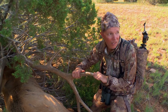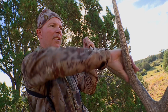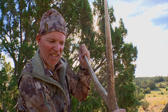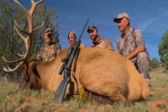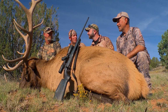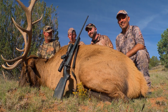Guys, come on in. This is as much your bull as mine. This couldn't have happened without you guys. Oh man, I'm shaking. He is so beautiful. So I want to say thank you to you guys at Diamond Outfitters of Arizona. Definitely could not have done this without you. This is truly a bull of a lifetime, let alone this is my first bull. Wow. Could not have done it without you guys. Congratulations. I mean, the entire team. You guys are top notch. Looking forward to future hunts with you.